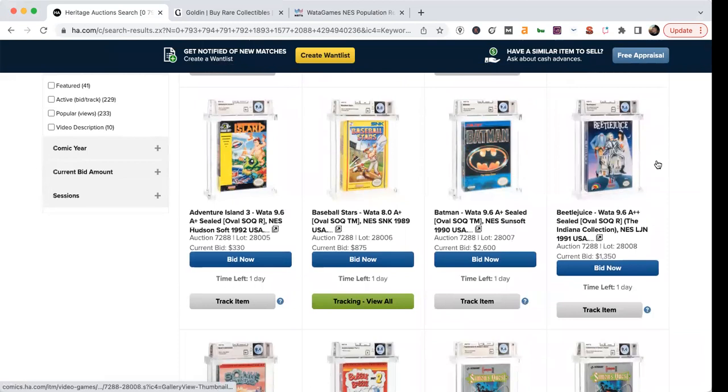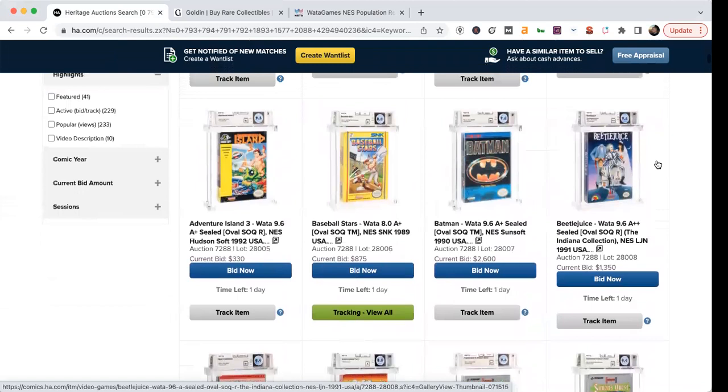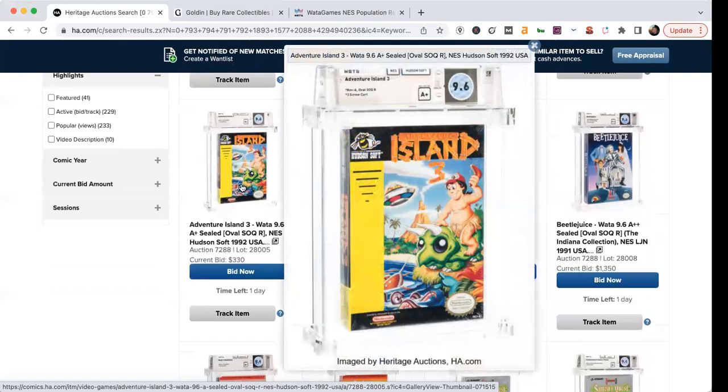Matt's tracking that Baseball Stars. Venture Island 3 is pretty cheap for such a high grade. Yeah, that's nice. I have a Felix the Cat. I'd like to do this set of these Yellow Banner games. Yeah, they're cool. That's probably a bid. Wasn't this an R9 back in Nintendo Age days, or an R8, R9? I don't know if it was that high. It was definitely a tough one to find, though. I would say Bomberman 2 is harder to find than this, but maybe I'm crazy.